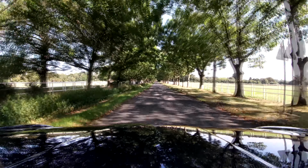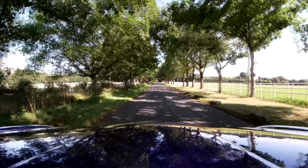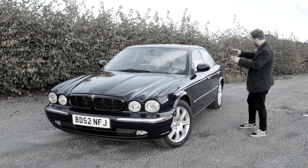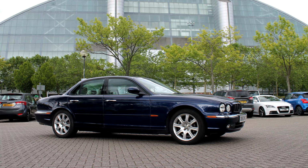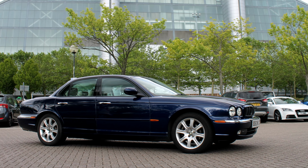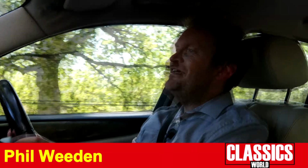So regular viewers may remember that we did a profile on the X350 Jaguar XJ, this exact example in fact. This particular car has done the rounds. It was a project car in Classics Monthly magazine, Jaguar World magazines, and a lot of maintenance work was carried out in that time. And then we used it for quite a lot of editorial features.